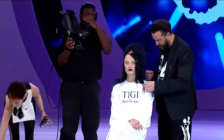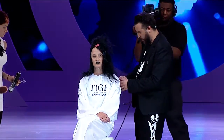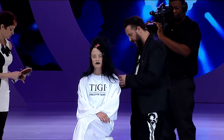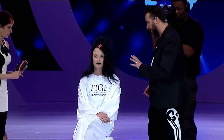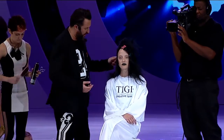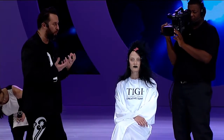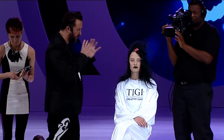Okay, so we're going to change it up a little bit for you now. This is obviously a very different type of hairdressing. What we do in the salon every day is obviously working on our clients, but like I said to you earlier, it's important for us as a company, TIGI, that we really understand what's happening in the fashion world. Clothes drive what we do with hair. It's very, very important that we understand that.